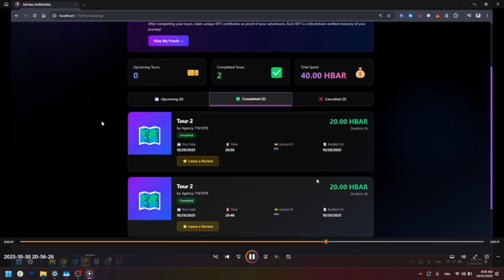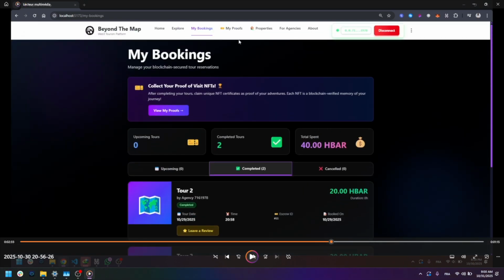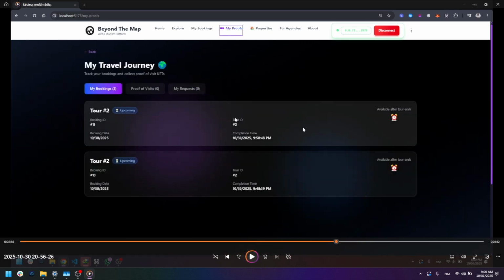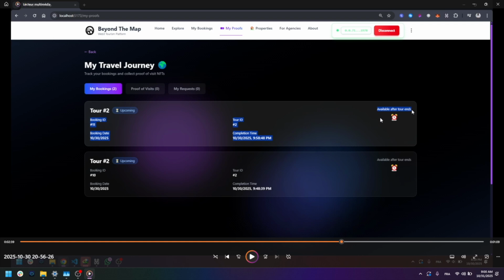Here we also have the my bookings page, where you can see your tours, completed or upcoming, and how much money you spent in Hbar here. And also we have my proofs. When the tour has ended, we are going to make the proof of visit, which is an NFT that will be minted when the tour is finished. The user just has to make a request. As you can see here, the tour is not finished yet, so as you read, it's available after the tour ends, so you have to wait.